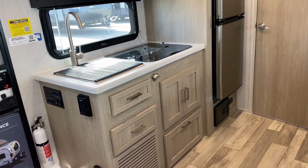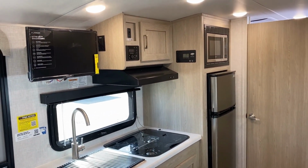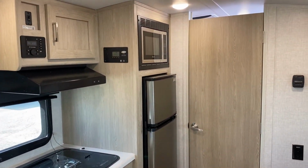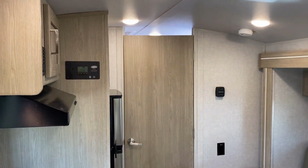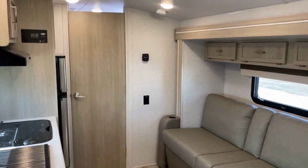What we're looking at today is the way that we tend to build them here at Haylett RV. And we have a lot of requests. Some people want the convection, some people want the propane oven. It really depends on how you camp. The way that we build them here seems to be very popular, especially among our somewhat local, regional type folks.